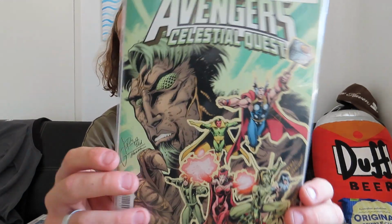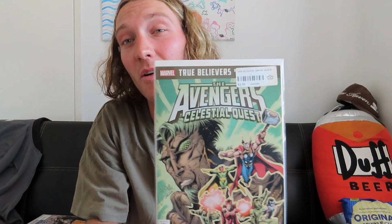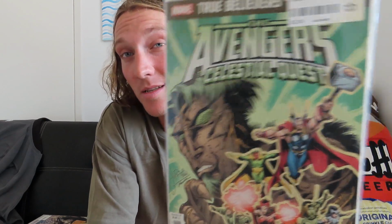The Avengers Celestial Quest. I don't know a whole heap about the Avengers, to be honest. I wasn't a big fan of the films. They just weren't my kind of thing. I liked some of the individual ones for sure. Iron Man I was a big fan of, but yeah, I just wasn't a huge fan of the Avengers movies, so maybe some of these comics will pique my interest a bit more, getting into it.